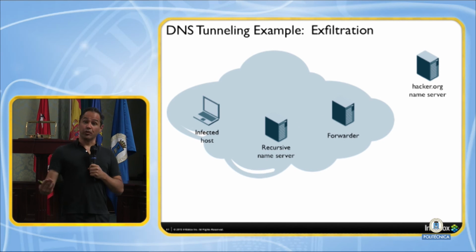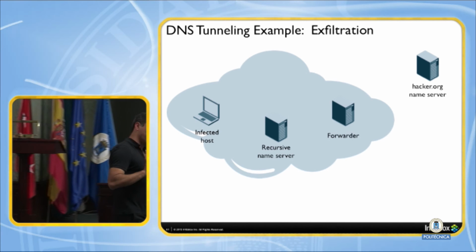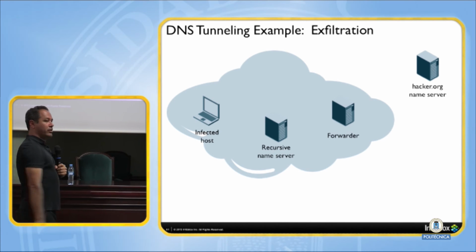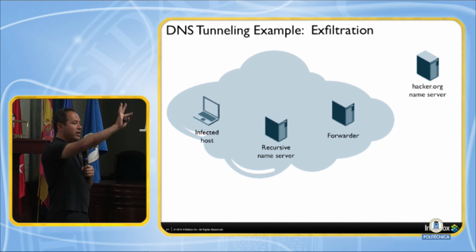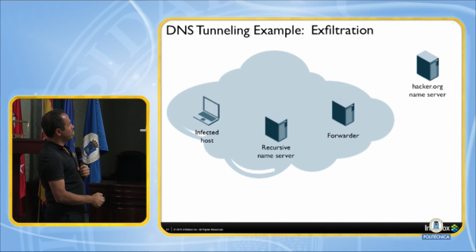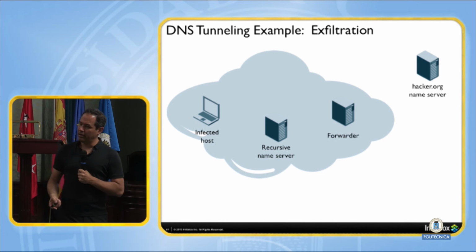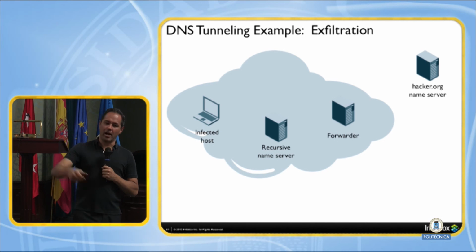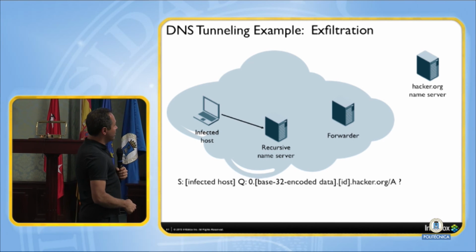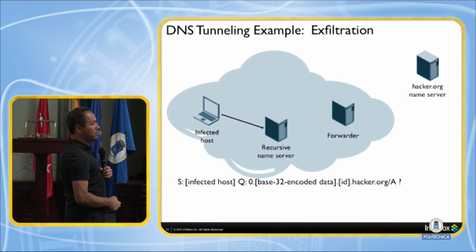Now, what about exfiltration? What about malware that's trying to shunt data up to the internet? It's trying to take the contents of the hard drive and move it all off to the hacker.org name server here. That would seem harder, right? Because we can send queries for data that's hosted on the name server out there, but how do we move data upstream? And the answer there is, well, we encode it in the query name.